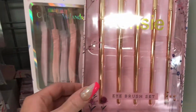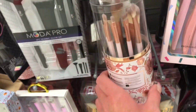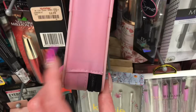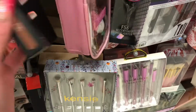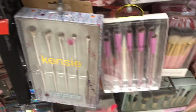Right here were some little eyeshadow brushes. I love the ones in these little tins like this, because they actually are brush holders, and they are so cute on a vanity. This one here I haven't seen before. It is a Real Techniques brush set. It was $14.99, but it was like spinning brushes. So I'm not sure if I would even ever use that, but I thought it was interesting.